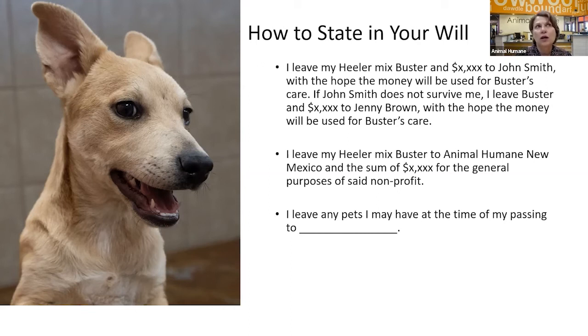So another tool you can use to leave money for your pet that is more immediate is to make somebody or some entity, a rescue group, if you're going that route, the beneficiary of, say, a savings account, a retirement account, a stock investment account, or a life insurance policy, because those kinds of beneficiary distributions bypass probate and go directly to the beneficiary. So that is a nice option. It's actually a nice option for the rest of your estate planning if you have those kinds of accounts. Make beneficiary designations and they don't have to go through probate with your will.